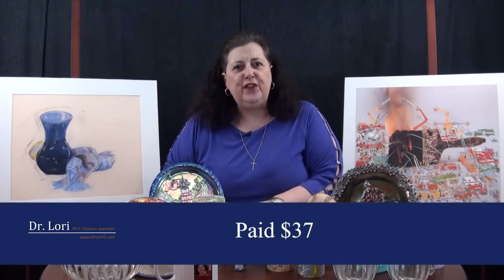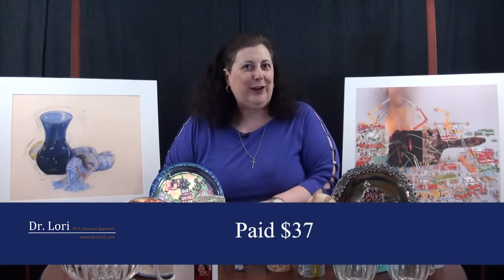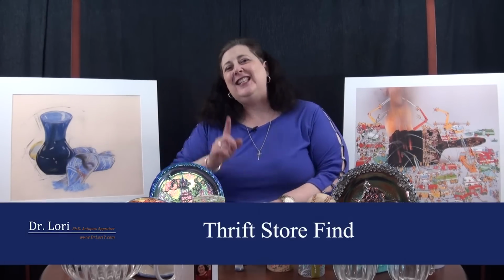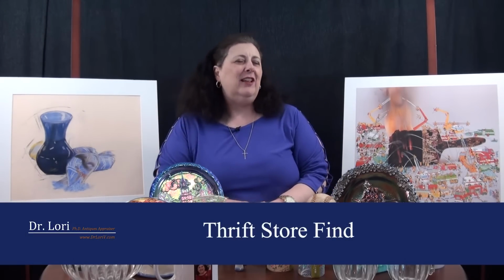Even though she paid $37 for the piece, it's worth $750. That's a real bargain too. Schreiner's a very well-known, of course, designer and manufacturer of costume jewelry, active in the latter part of the 20th century. That's a real bargain. This next real bargain is something that I really love, hand-painted porcelains.